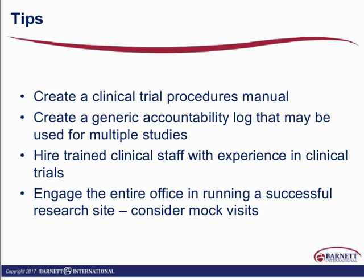So we have some tips here in terms of creating a clinical trial procedures manual. Create a general accountability log that may be used for multiple studies. Hire trained clinical staff with experience in clinical trials. And engage the entire office in running a successful research site and considering mock visits. In other words, before a patient is actually enrolled, the site should do sort of a trial run, so to speak, where they have maybe the receptionist pretend to be the patient and everybody go through the steps to make sure that they know what they need to do and the time involved and so on.